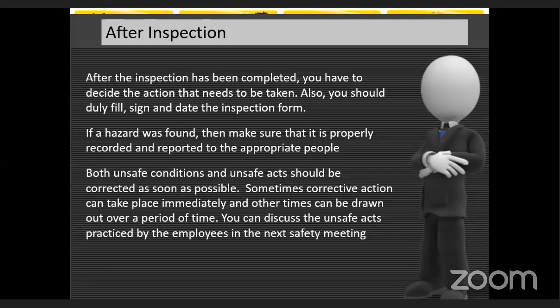Sometimes corrective actions can take place immediately, and other times they can be drawn out over a period of time. Over a period of time, you can discuss the unsafe act practiced by the employees in the next safety meeting.